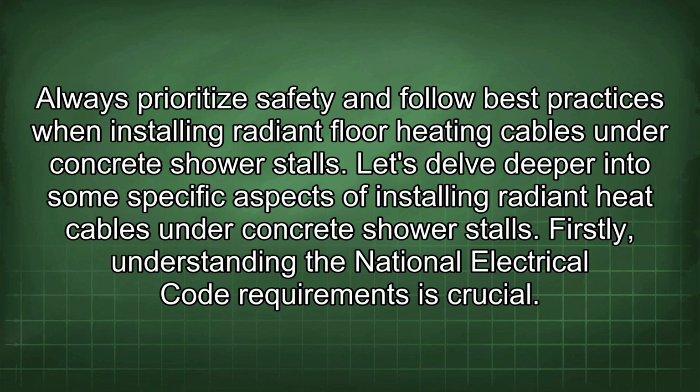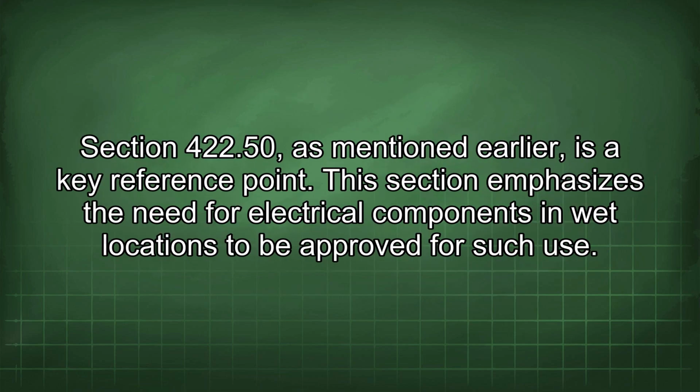Let's delve deeper into some specific aspects of installing radiant heat cables under concrete shower stalls. Firstly, understanding the National Electrical Code requirements is crucial. Section 422.50, as mentioned earlier, is a key reference point. This section emphasizes the need for electrical components in wet locations to be approved for such use.